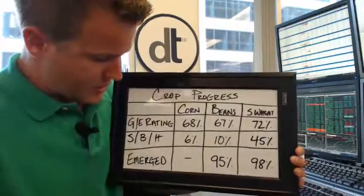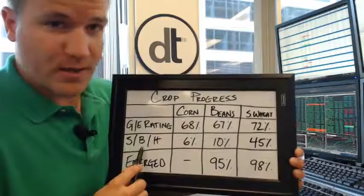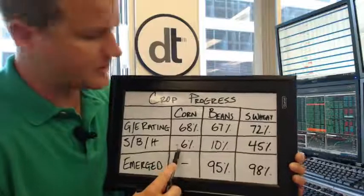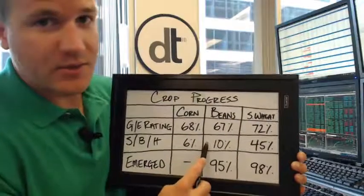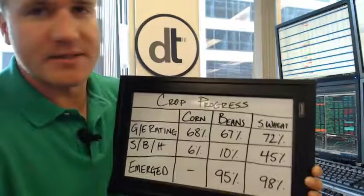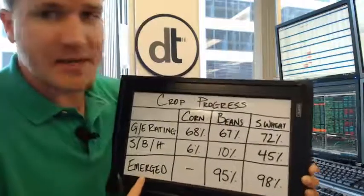Then we'll get into silking, blooming, and heading. So 6% of the corn crop is silking, 10% of the bean crop is blooming, and 45% of the spring wheat crop is headed.